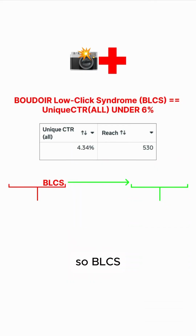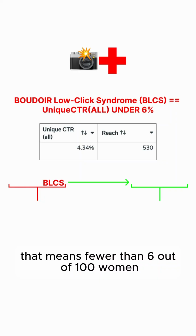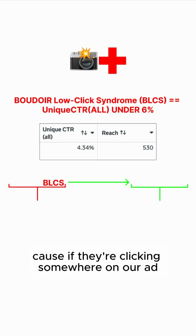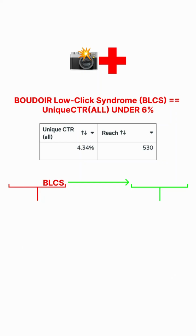So BLCS, Boudoir low click syndrome, is when the unique CTR of our Boudoir Facebook ad is under 6%. That means fewer than 6 out of 100 women are clicking anywhere in our Boudoir Facebook ad. And we care about this because if they're clicking somewhere on our ad, that means they're not simply scrolling by. This is all basically the non-scroller buyers.